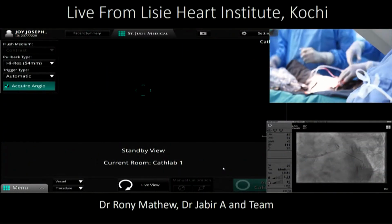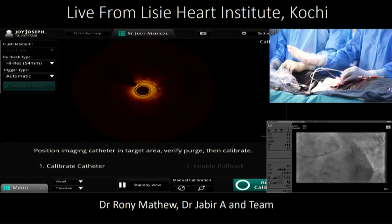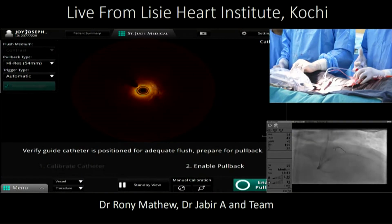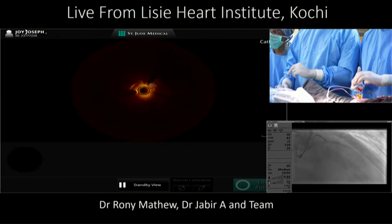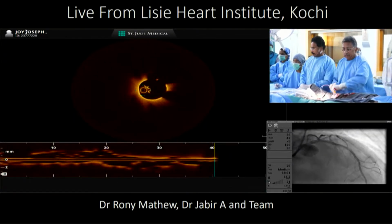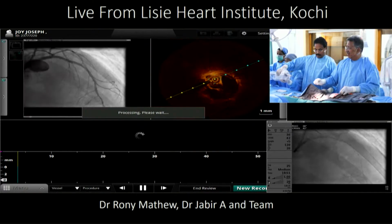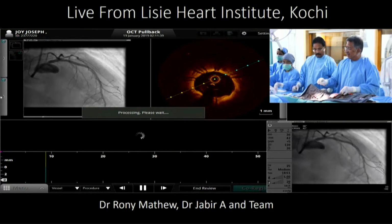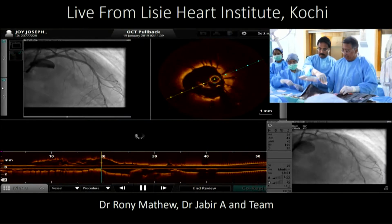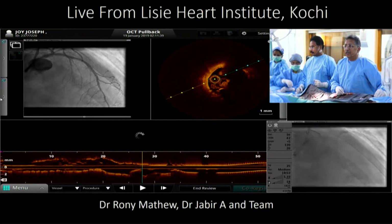Okay, let's go to the OCT view, please. Live view. Wait. Let it come there. Yeah. Press the calibrate. Okay, enable. Yeah. Now, please tell us how we have crossed. Okay. The injection is not a very great injection, but let's see. The patient has a little precordial discomfort, I think, because of the expansion, and that is why he's a little restless.